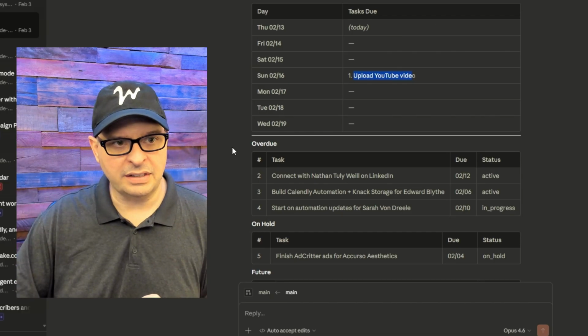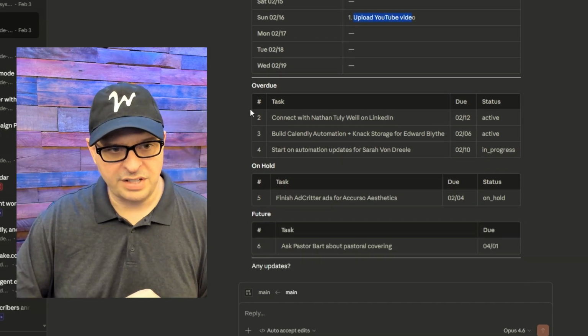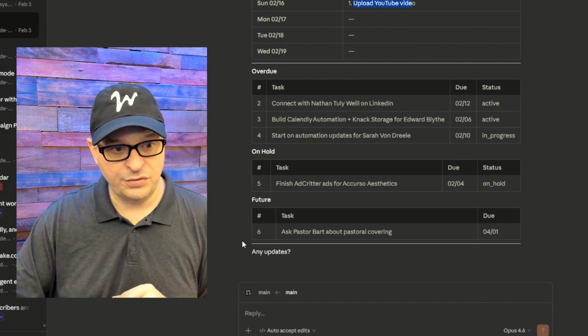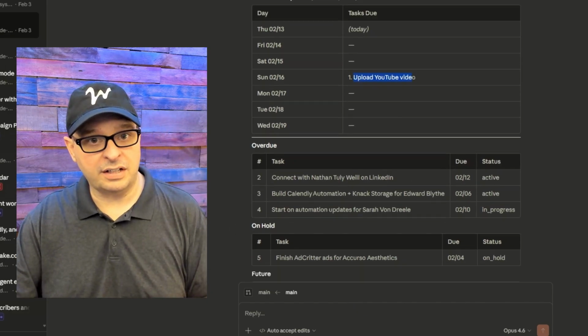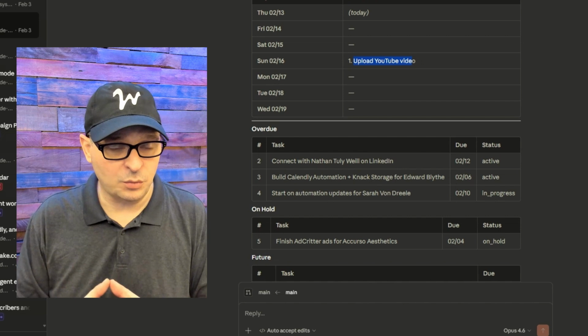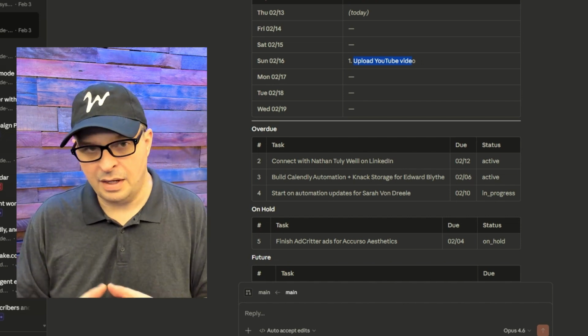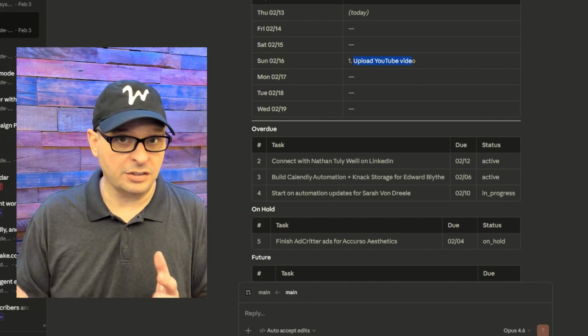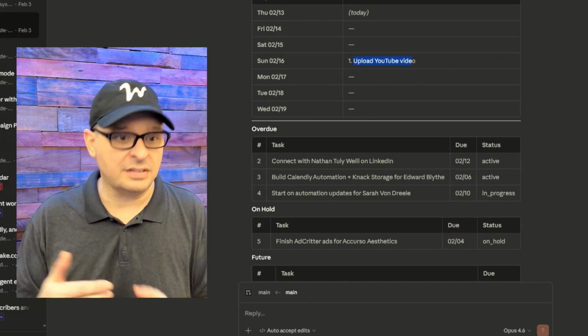But this is the weekly view. Here's overdue tasks, on hold tasks. I have my statuses over here, and then future tasks. So this is just kind of a weekly view to see what tasks I have outstanding. And this isn't a view I think I've actually requested before. So this was just on the fly, Claude responding to my request and showing me the weekly view that I was looking for.